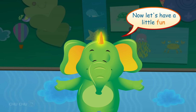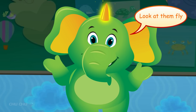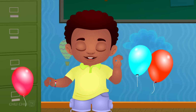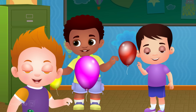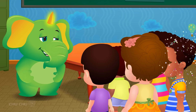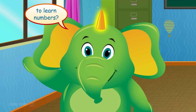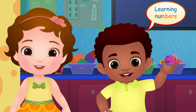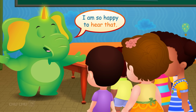Now let's have a little fun with these balloons. Look at them fly! So, my friends, wasn't that a fun way to learn numbers? You bet, Mr. Harlow! Learning numbers is so much fun! I am so happy to hear that!